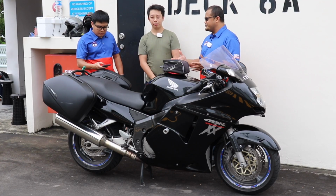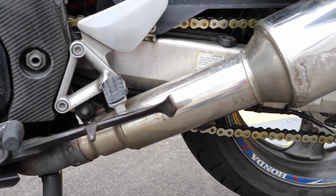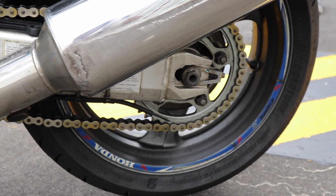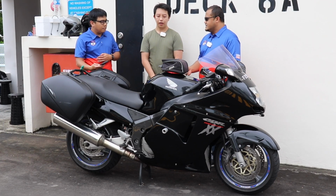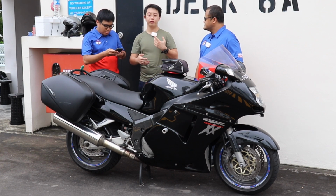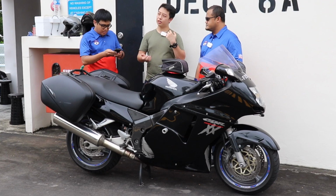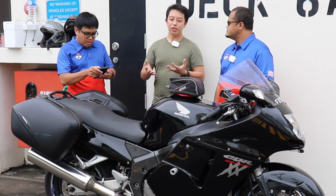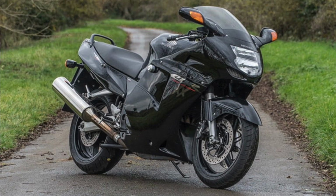I can't help but notice that this bike uses a chain instead of a shaft, unlike most of the other touring bikes in its category. Have you ridden a shaft-driven bike before? How would you compare? I've test-ridden a VFR 1200, which is a shaft drive, and my friend's GS. But all these bikes are very different. Between the VFR and this, there was less noise on the VFR.